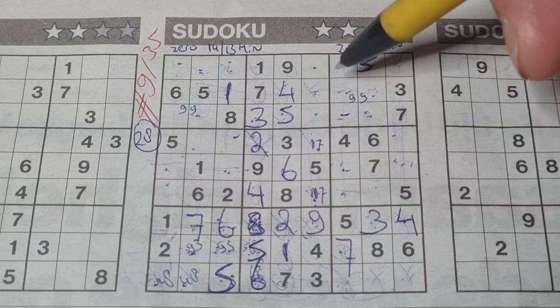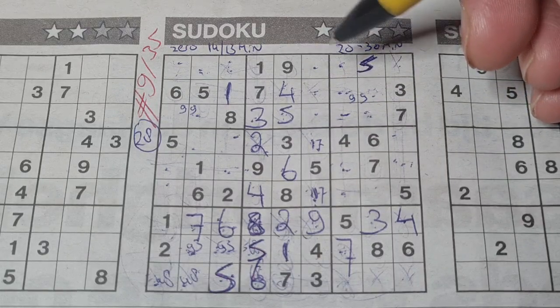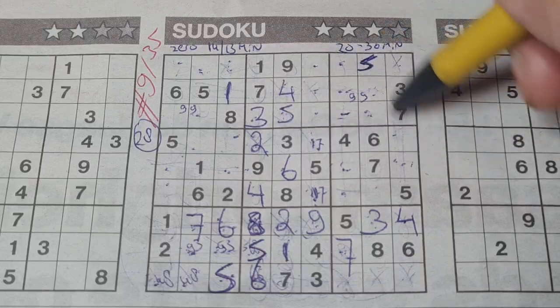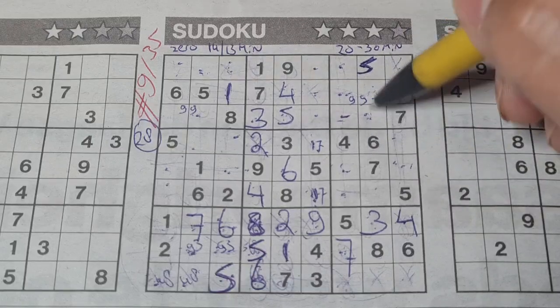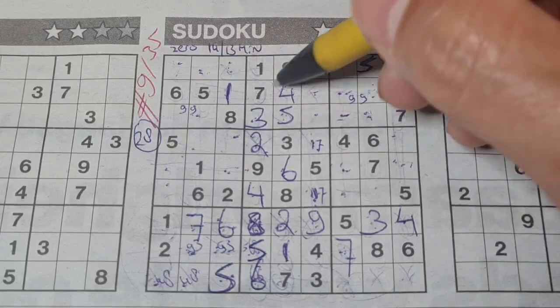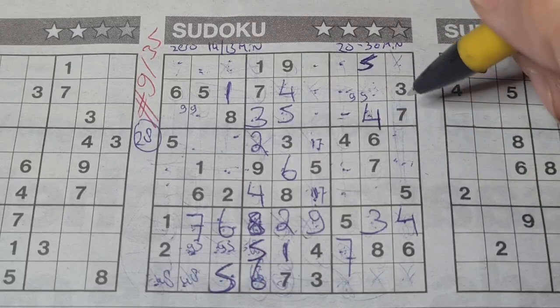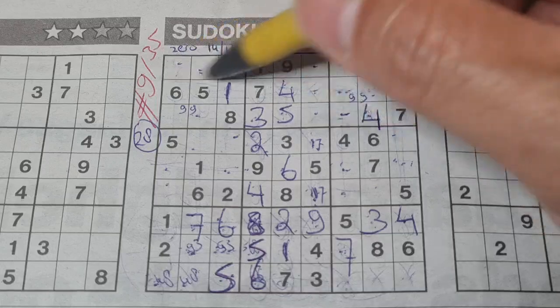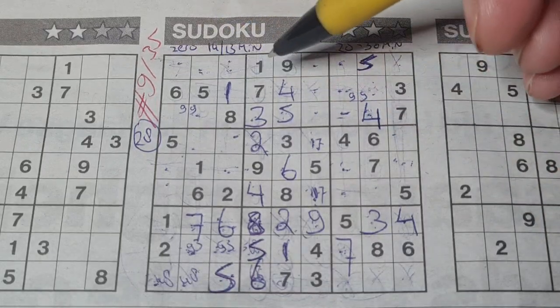8. Come on. This is taking too long. 4 in this column, 4 in the last column, so in column 3, the only 2 places left for the 4 should be here or there. We have 4 in the middle row, no 4 there, 4 should be there. We need a 4 here, need a 3 there, and need a 7 there.